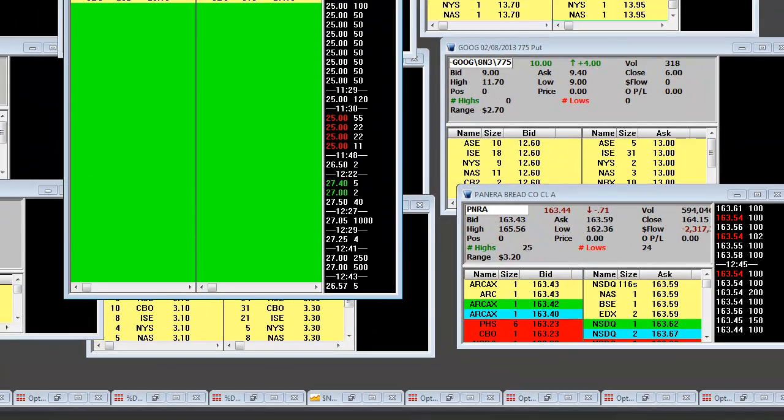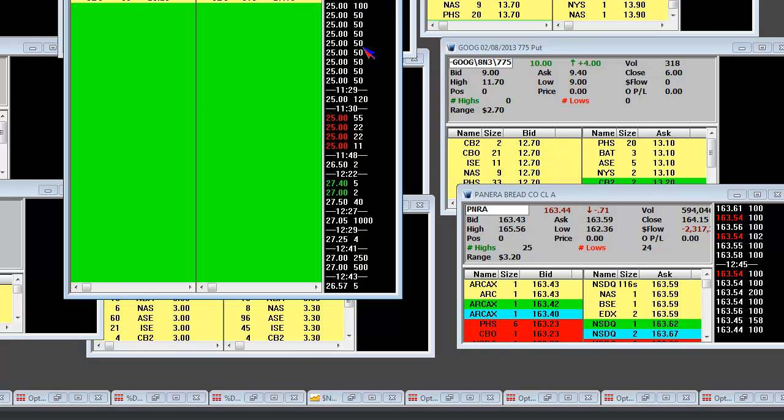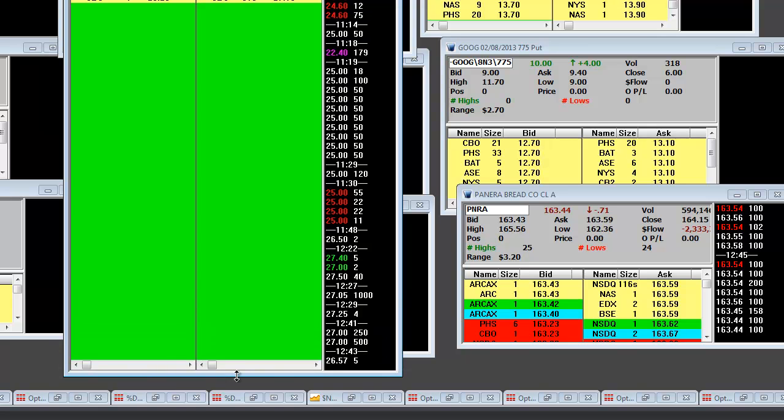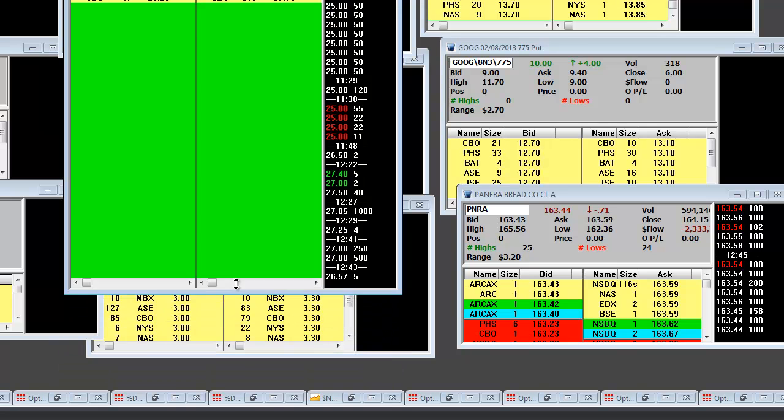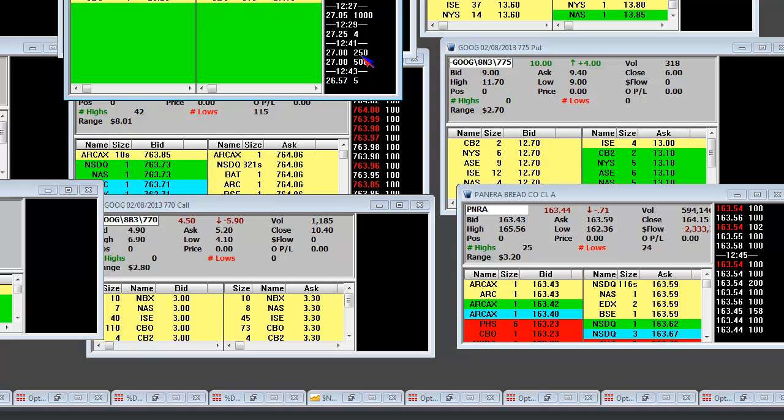You can see where all of the bigger volume was coming in at $25 a contract. Then that has a total of 13,000 contracts traded. And 500 was bought here at $27, 1,000 block. We'll be updating this again.